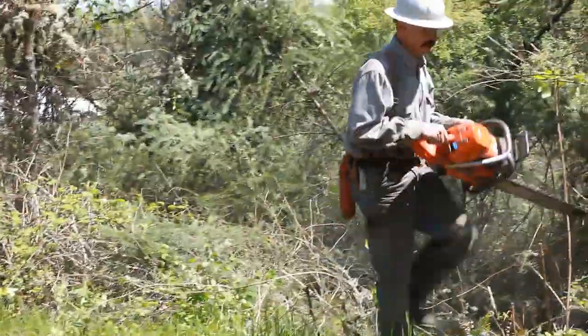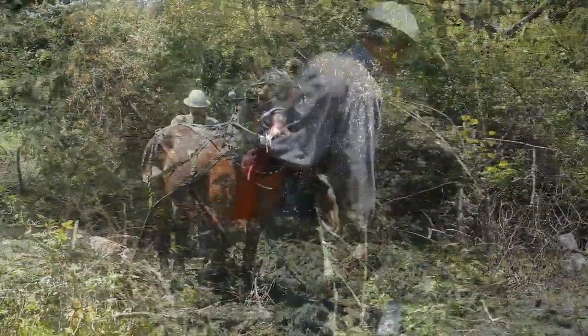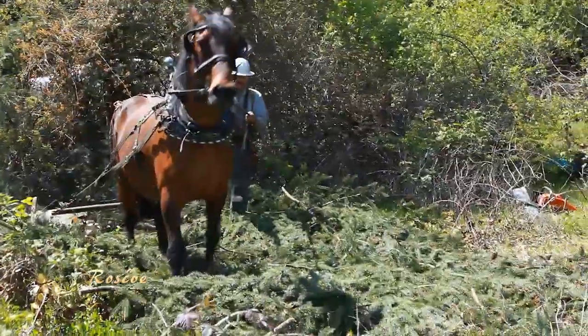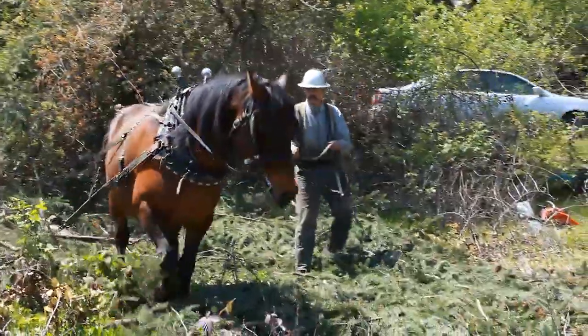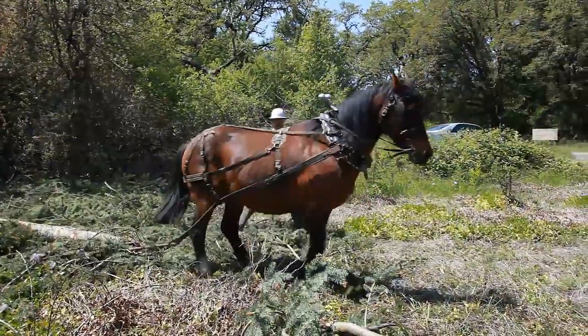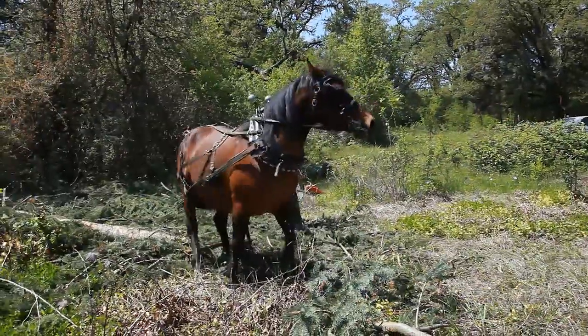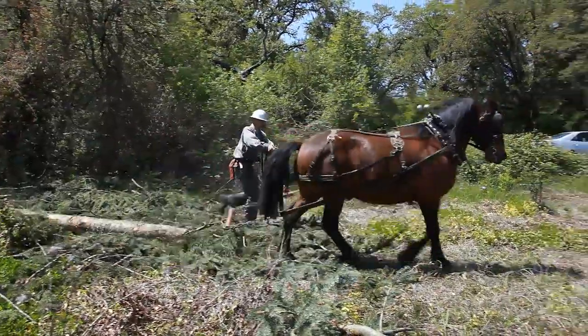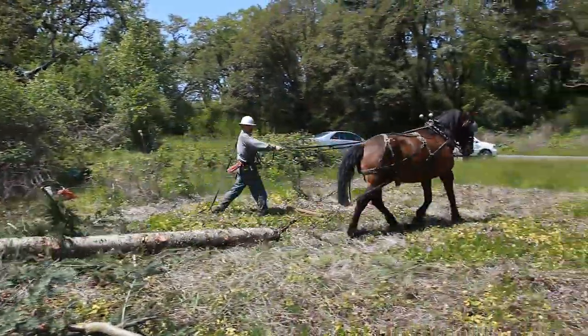Sometimes you get lucky. Step up. One measure often used to manage how much damage is done is to use horses for removal of the logs. Roscoe, step up. Good horse. Step up. Hop. Hop. There you go. Good horse.